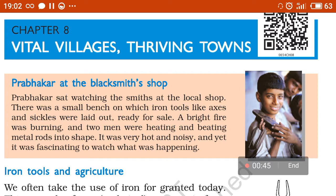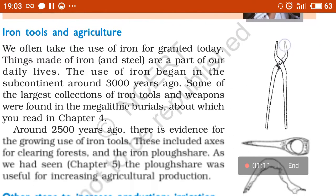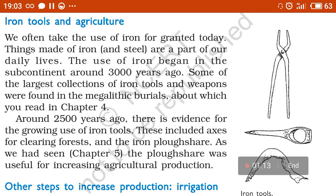And there you saw these iron sickles and axes ready for sale. And he noticed that it was very hot and noisy. So, summarizing this, now we can start: adding iron tools in agriculture.